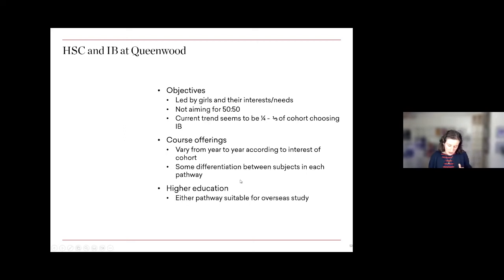Now, one of the assumptions can be that if you want to study overseas, you really need to do the IB because that's the one that prepares you and is accepted overseas. That is not true. We have a lot of experience with getting girls into universities all over the place with the HSC. I will say, yes, sometimes it's a slightly simpler conversation with some universities when you first start because they're very familiar with the IB. But actually, they're pretty familiar with the HSC as well. So it's a well-trodden path. We are very comfortable with that. And I would strongly recommend against anyone doing the IB simply because that's what you have to do.